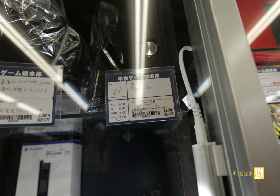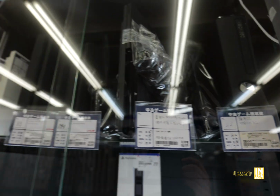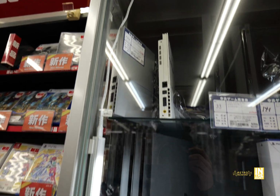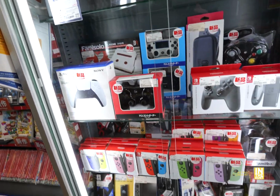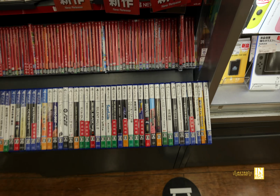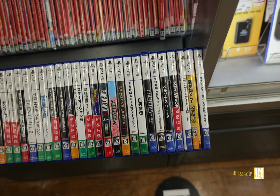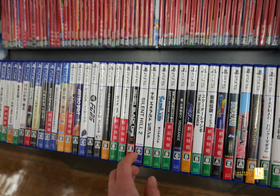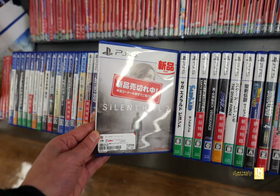But usually where I see it is in places like Akiba, Denden Town, and whatnot. And then we have a 360 Slim there for 7,200. That one's the all matte one, which is definitely nicer than the glossy one, in my opinion. And what else do we have here? Just all sorts of controllers, and then onto the PlayStation 5. I'm still looking for the Metal Gear Solid Master Collection, but I want to pay sub 3,000.